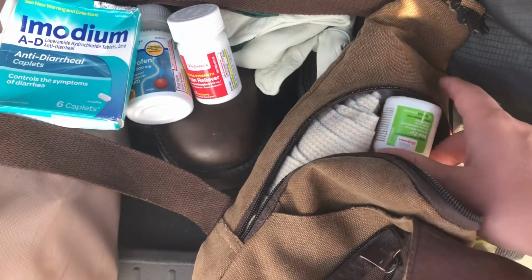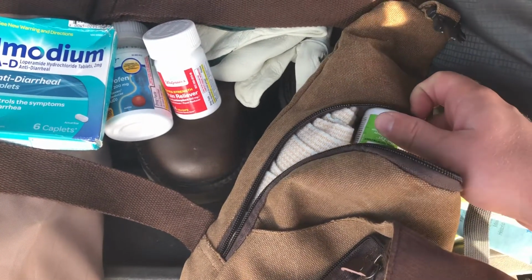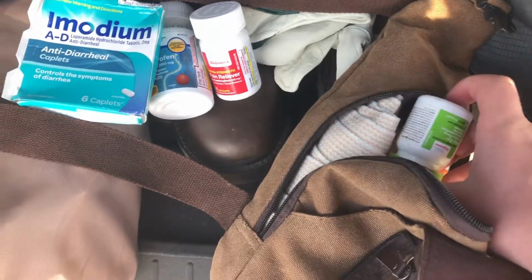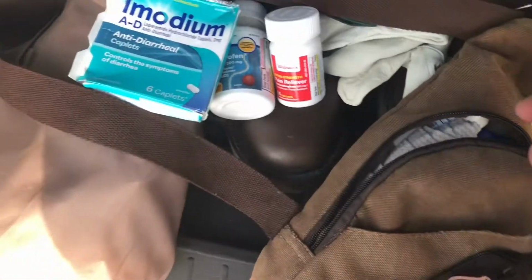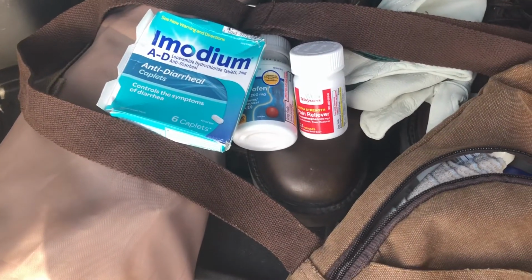Anyone who's gone out camping a lot knows definitely diarrhea can be a big issue out in the wild, so take something like that for sure. And I probably need more than that, but it's pretty expensive. It's almost like $1 per tablet, I think.